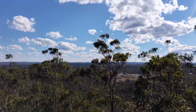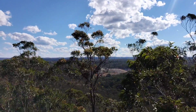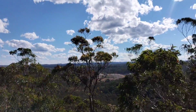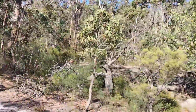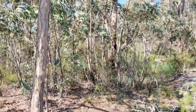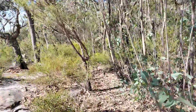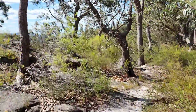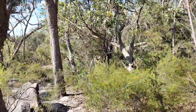That's actually out there in the distance, if you can pick it up on the camera. That's actually the waste facility for the area. So, as much as it looks like I'm out in the middle of nowhere in the bush, I'm actually very close to civilization. It's only 2 minutes walk back to houses from here. Anyway, if I spot anything else interesting, I'll go ahead and switch the camera back on.